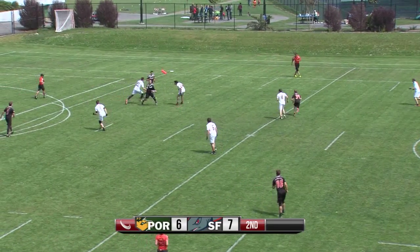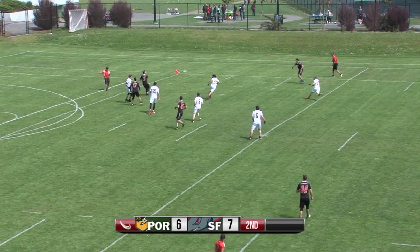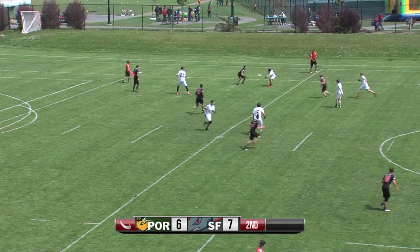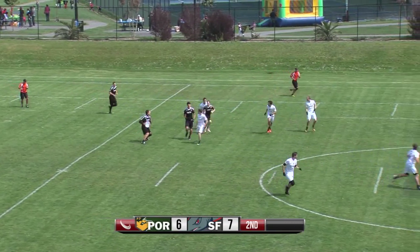Grant looks, sees his forehand. Needs to get rid of it. Casino's there for the release. Taylor can also throw it this direction. Ooh. Boucher, nice grab of the right hand behind him. Centers to Grant.